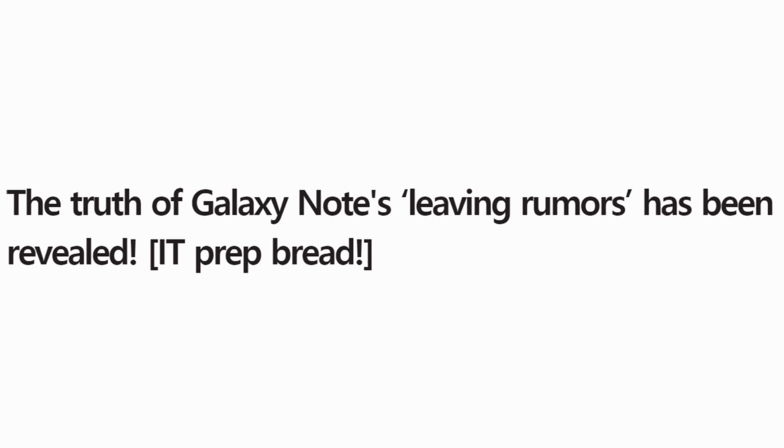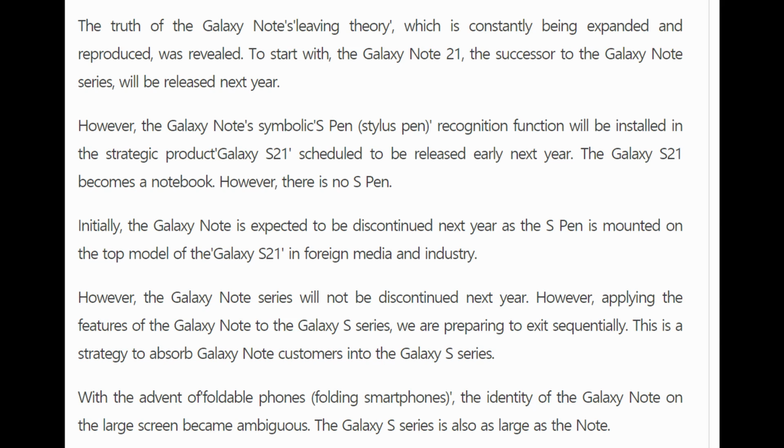but here we go. And the headline says, "The truth of Galaxy Notes leaving rumors have been revealed." The article starts off with the truth of the Galaxy Notes leaving theory, which is constantly being expanded and reproduced, was revealed. To start with, the Galaxy Note 21, the successor to the Galaxy Note series, will be released next year. However, the Galaxy Note symbolic pen recognition function will be installed in the strategic product Galaxy S21, scheduled to be released early next year. The Galaxy S21 becomes a notebook. However, there is no S Pen. And we'll talk about what this all means after this article.